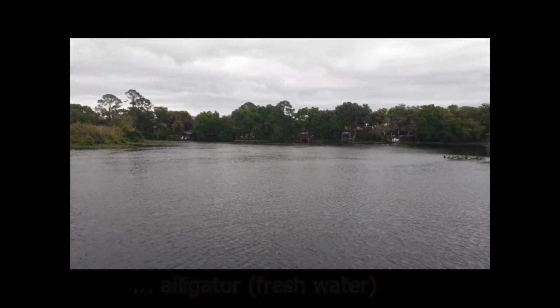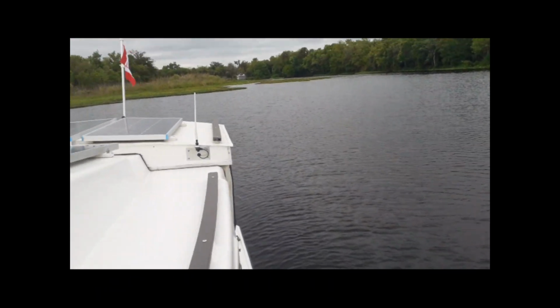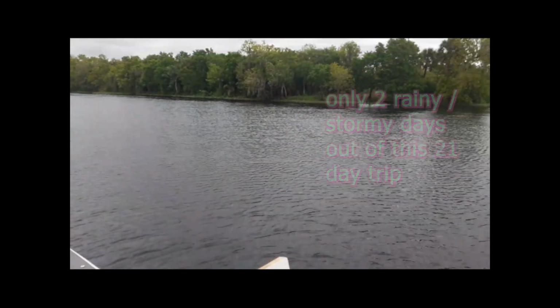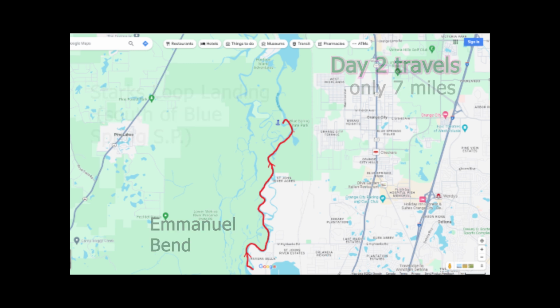We're getting set now. The rain has stopped. We got our canvas on. We got up at 4 a.m. You can just see that there to put the canvas on because it started to pour like crazy. We didn't leave until noon because of the rain, and then we stopped almost immediately at Blue Springs State Park, and it made for a short day, only 7 miles today.